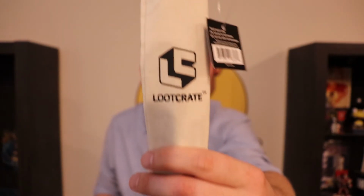Here's another one. Same item we got in the Loot Crate box. We got more of the metal straws, so this will be my second set of those. Don't hate this item at all. Pretty good little throw in, especially since it wasn't actually supposed to be part of the crate. They threw it in the loot crates as well. So not bad at all.